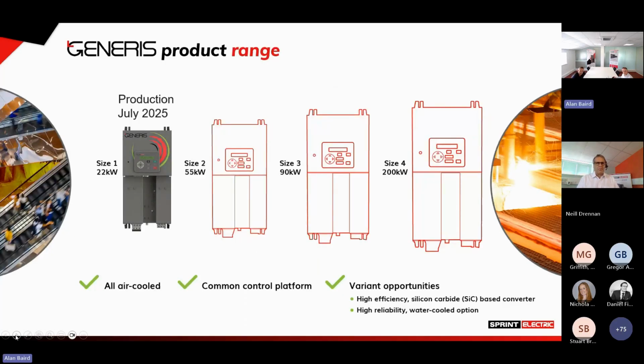What we're looking at here is the product roadmap. At the moment, with our resources, we're targeting the smallest power size in the range. We plan on making 4 different sizes running up to 200 kilowatts. They will all use the same control platform. And as I mentioned earlier, we have confidence that this technology scales across the range. There's no fundamental limitation, either low down or high up in power, provided the power devices are available, which they are, so we can easily cover that range.